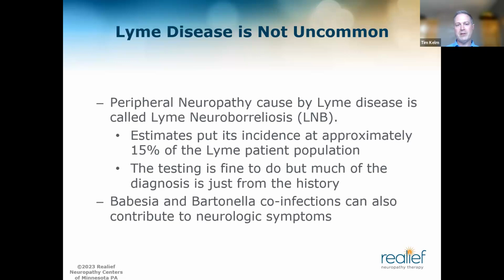So Lyme disease in particular, there are estimates, and there's ranges for everything, but maybe 15% or so of the Lyme patient population. It's probably low. I would say that's probably low from what I see in my experience, because there's a lot of undiagnosed Lyme sufferers. And there's quite a few even diagnosed Lyme patients that aren't diagnosed. But let's say 15 to 20%, 1 in 6.